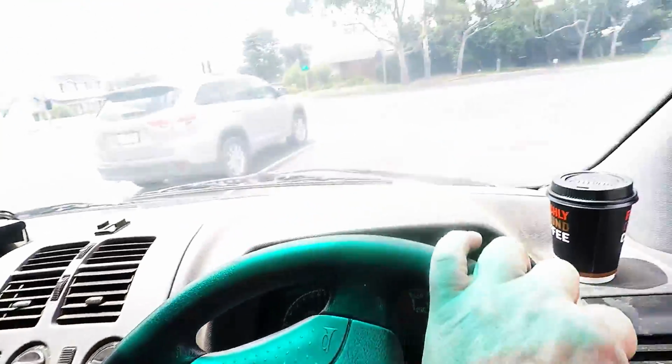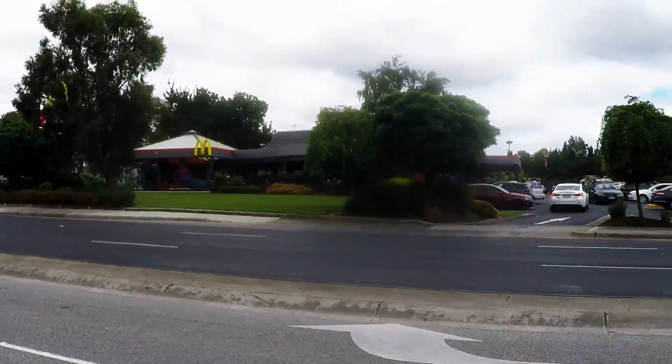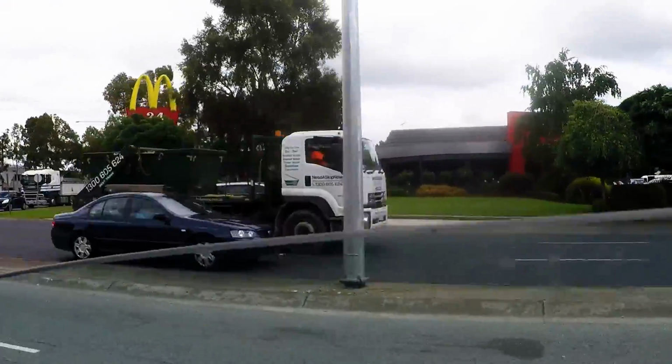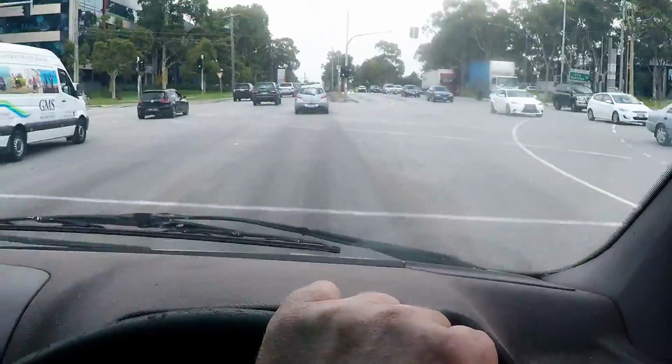All right, now let's finally get back. Look at that nice McDonald's. They don't make McDonald's like that in my side of town. They look like bloody industrial complexes. Yeah, nice and green, beautiful.